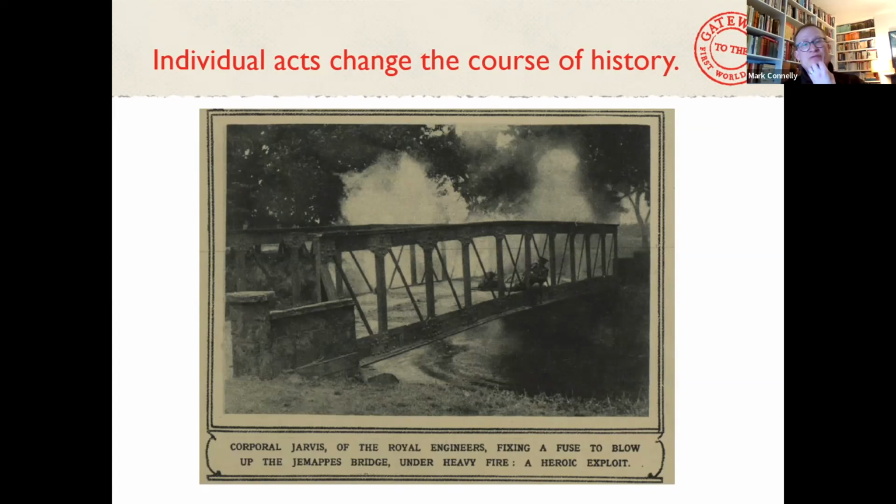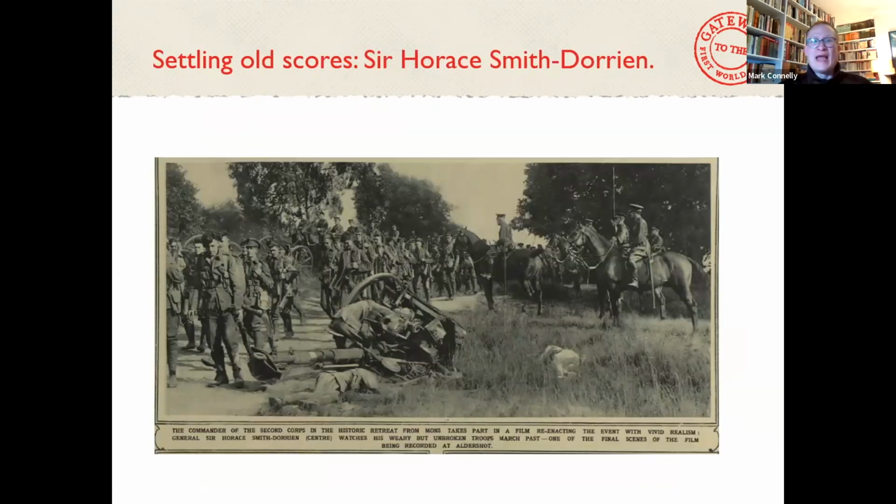But for those of you who have seen the Great War series, the early episode where they're showing Mons and the retreat, there are tons of scenes taken from this film that are used as documentary sources. And what's also brilliant about this film is that historiographically, there is a nice settling of old scores.